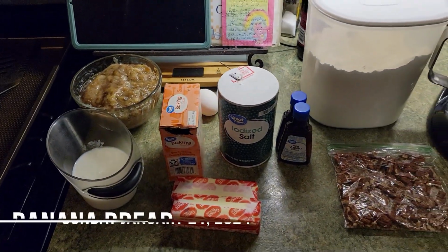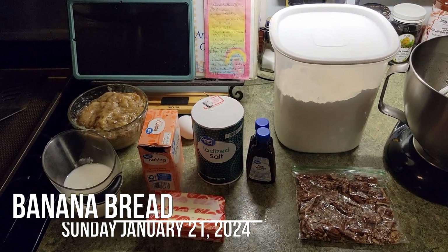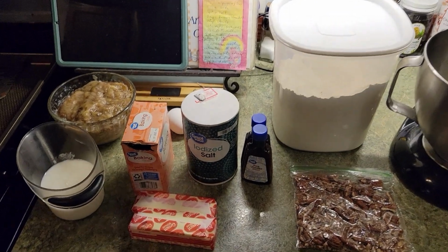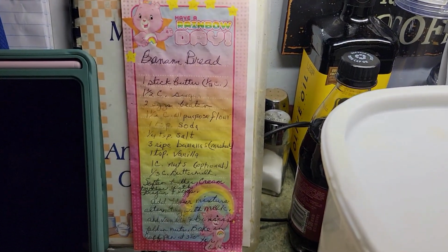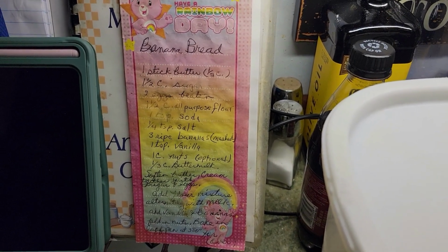Okay, then I decided I needed to use up those bananas in my freezer. That bowl in the back is bananas and it looks grody, but this was some of the best banana bread I had ever made. Here is Mimi's recipe. It is the best banana bread. Screenshot it. You'll thank me later.